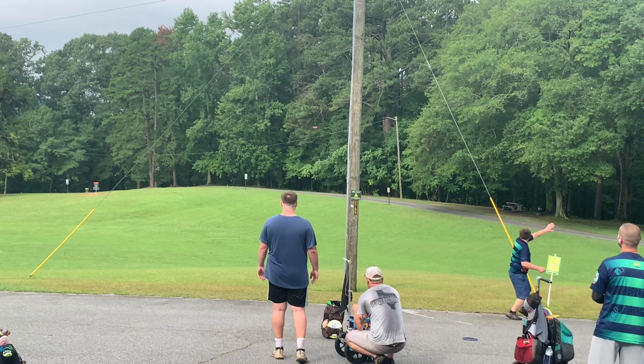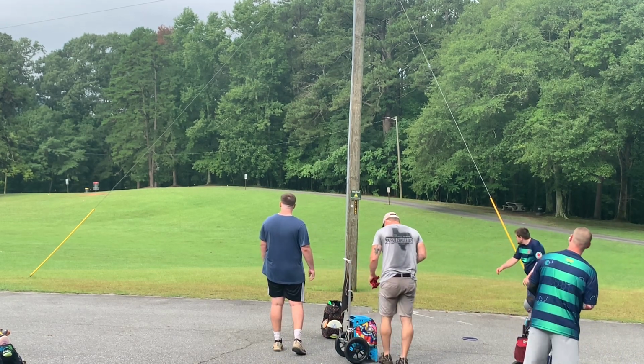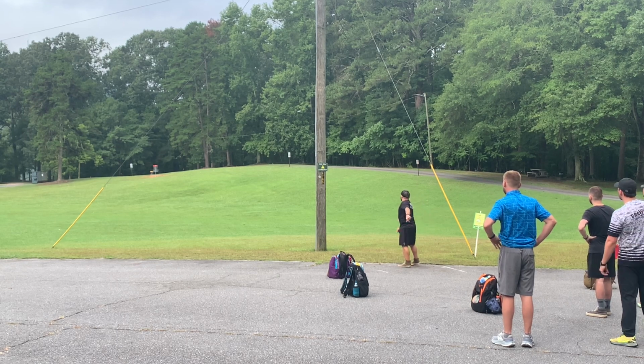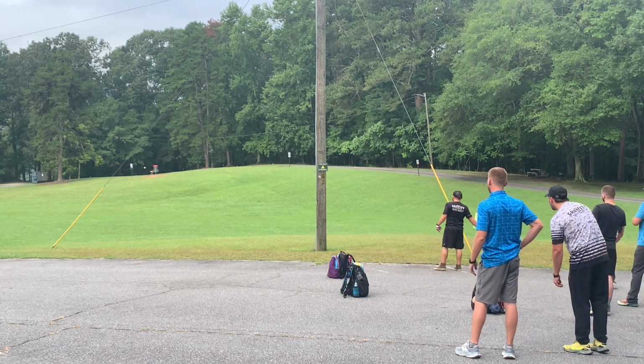So his partner Austin here is running it. They're looking snazzy in their matching jerseys there, and I don't think Austin made the island, but it didn't matter because TJ did. This is some of the guys from Gravity Disc Golf, I believe, and this is a nice looking shot, but it needs to drop.